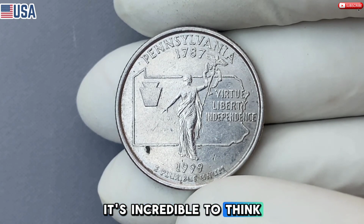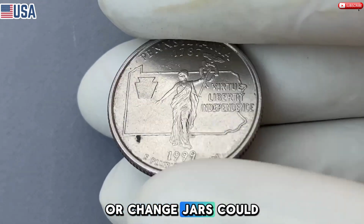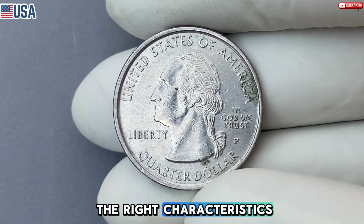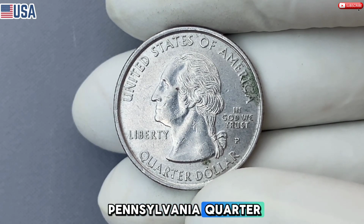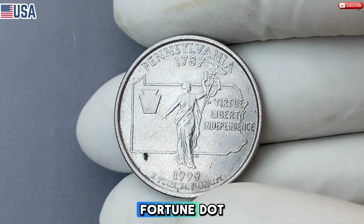It's incredible to think that a quarter, which is often just tossed into our pockets or change jars, could be worth so much money. But this is the beauty of coin collecting. The right coin, with the right characteristics, can become a valuable piece of history. And if you happen to have a 1999 Pennsylvania quarter that meets these criteria, you could be holding on to something worth a small fortune.